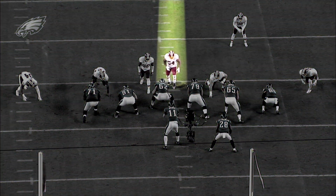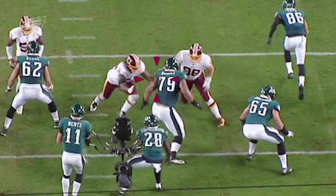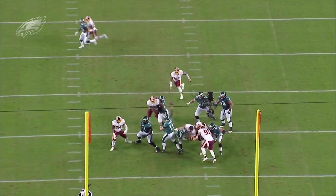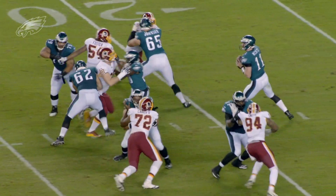Again, it was Mason Foster, and this time the defensive tackle was Matt Ioannidis. Now, what you're going to get here is Foster pinning the inside shoulder of the right guard, and Ioannidis will loop around. Foster does such a good job, gives room for Ioannidis to loop around to Carson Wentz, and he forces Wentz to have to move and throw the ball away. And it doesn't stop there. Let's go back even further.